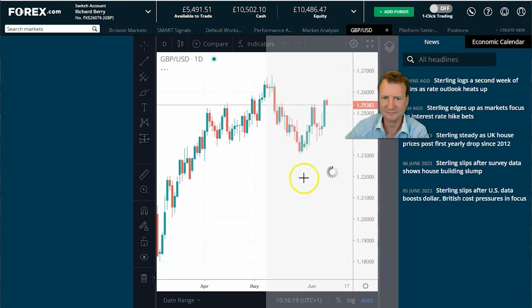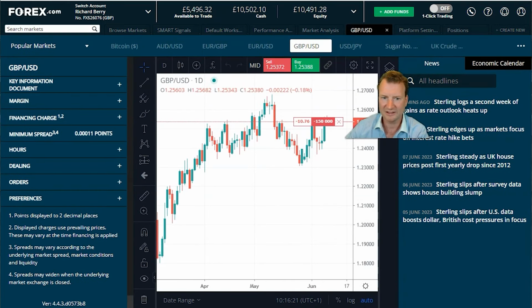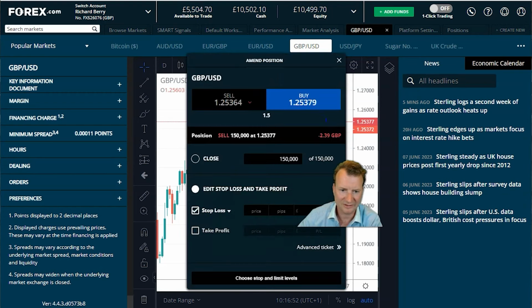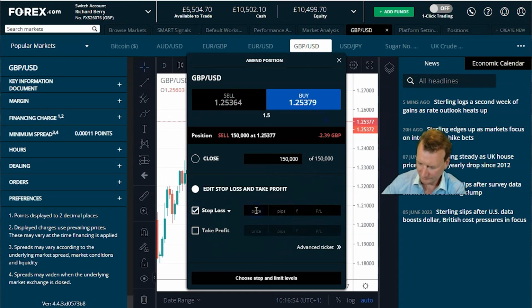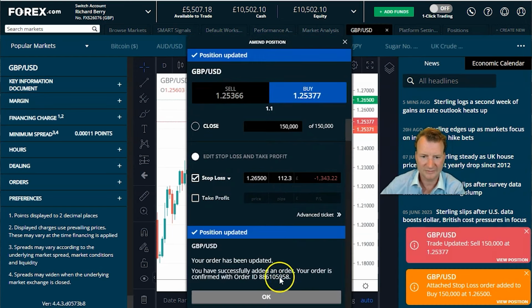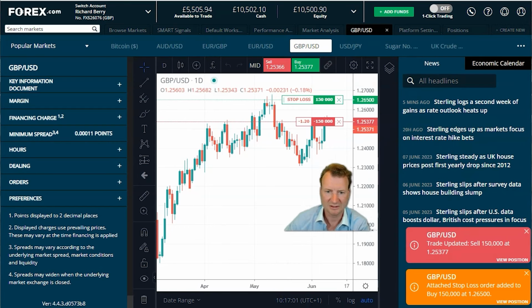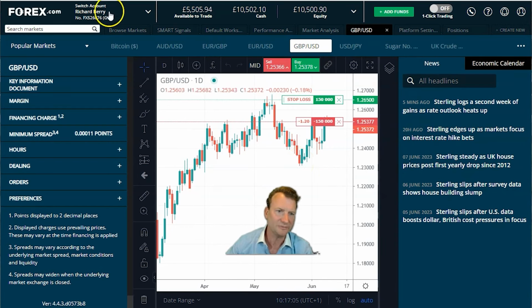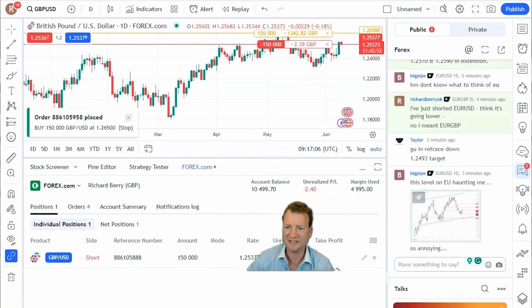Let's open it here. So let's amend that order. We're going to put a stop in around about 126,500. So let's go stop loss. There we go. We've locked in a bit of a position there. So there you go. Forex.com and TradingView, nicely integrated with each other.